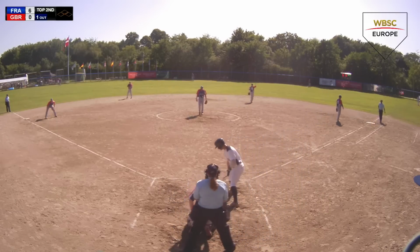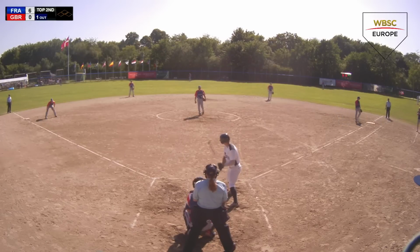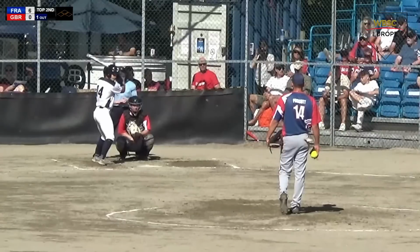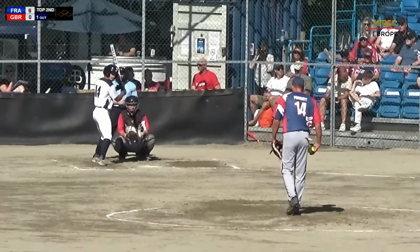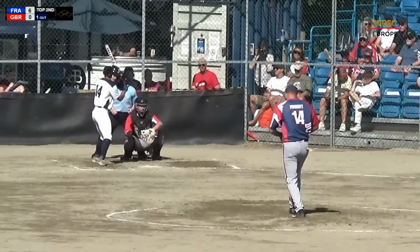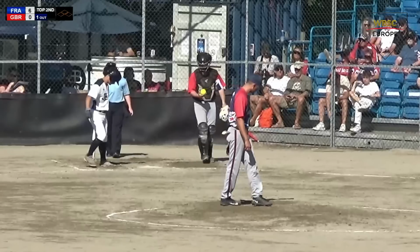Welcome back. After a short break, we have a new pitcher for Great Britain, and that will be number 14, Tom Prescott, who is making his first pitching appearance of the tournament. He will face the center fielder from France, Paulo Brossier. And the first pitch is down in the dirt for a ball.